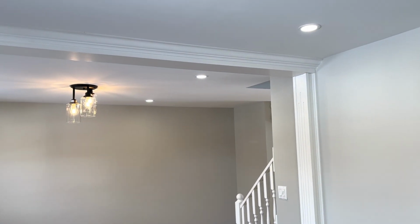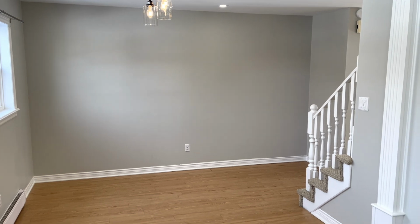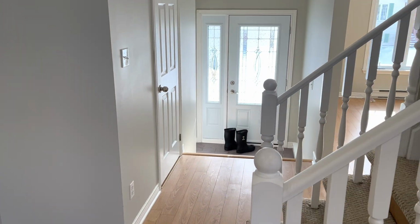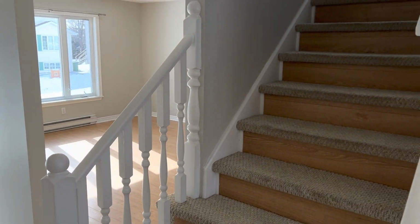Some new pot lights. All of the pot lights are new. They were just installed whenever you see pot lights in the video. And then a newer light fixture there as well. It's on a dimmer, which is great. So we'll continue on. And now we're just going to wrap right around the staircase. And there you can see my big ugly boots there, that you can see the entry and where we started a moment ago. So now we're going to be going upstairs.